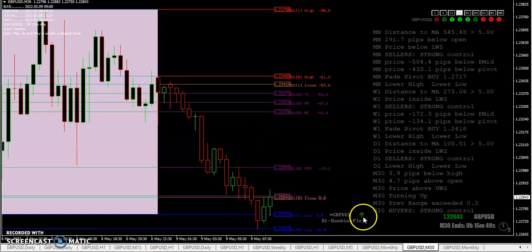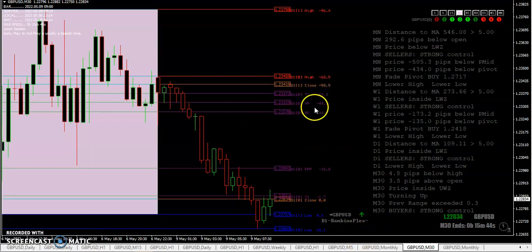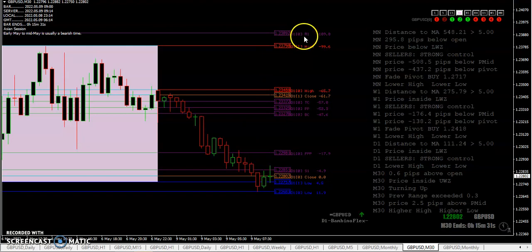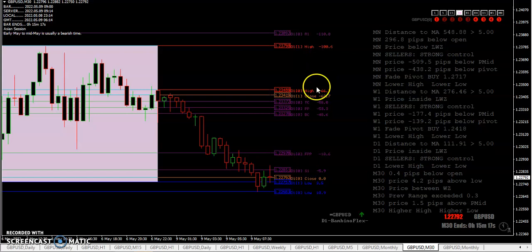Got the Bambino flex indicator saying looking for a long. And since we don't have S, actually we've got S1 here where R1 is above the high. So this is saying that price should come up and hit that high, break that high. And we'll have to see if that plays out or not. That's a 100 pip move, which could happen. As I speak, price has broken below this high. And the M30 is red. We'll see what happens.